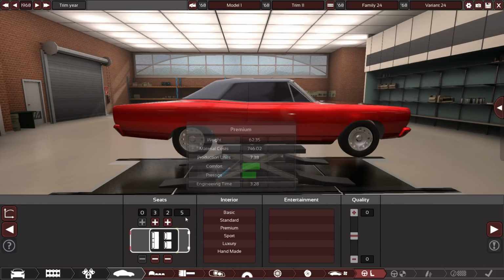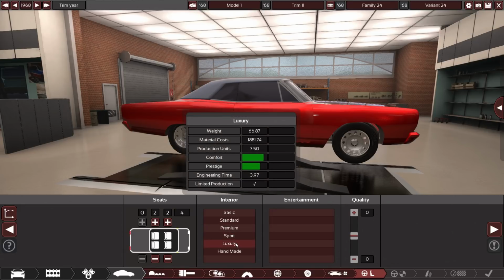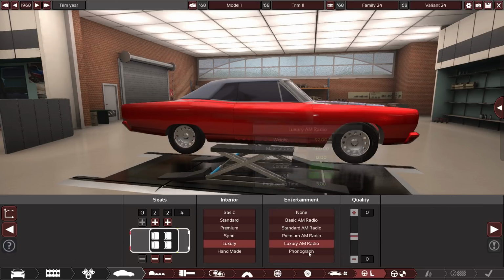So seating arrangement, probably 4-seater. And that is because they don't need the practicality, I believe. But that's something for us to check out. I think 4-seater might be perfect. Interior. Well, here we are probably going with luxury. And then we are going with luxury AM radio.